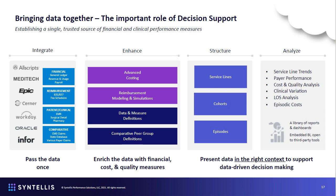So again, for those of you who are in decision support today, recognize the importance of bringing that information and that perspective on those financial metrics into reporting and analytics. But increasingly, data and measures. So how do we start to integrate quality and satisfaction data and a perspective on that, both as we compare populations internally and externally.